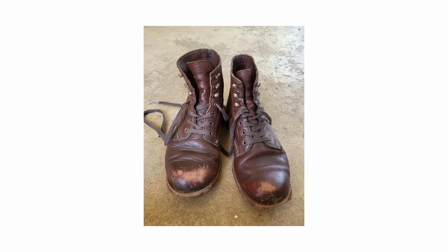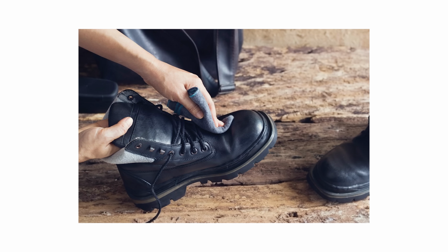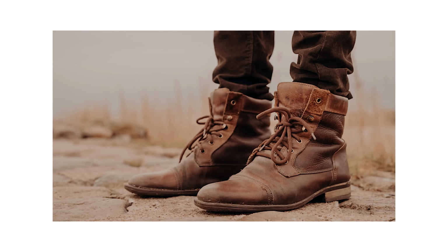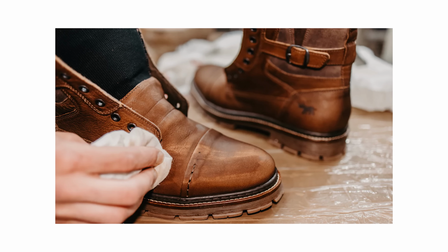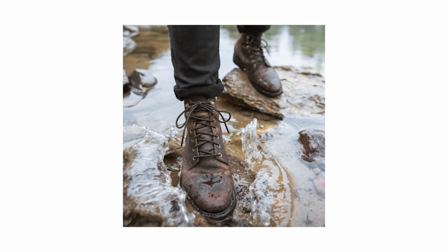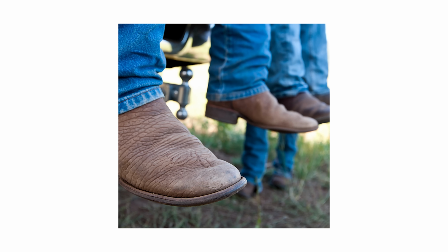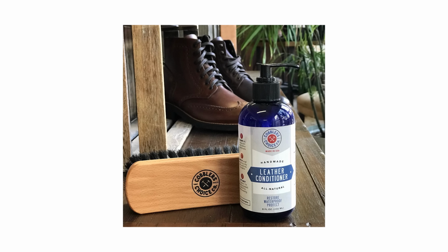Now, real leather may be much more durable than its synthetic counterparts, but this does not necessarily mean that it's indestructible, and your boots will definitely require some maintenance if you want them to last longer than a couple of winters. First of all, make sure that you are regularly cleaning your boots using a brush and a cleaning product, as dirt and mud can clog up the pores of the fabric and leave the exterior both feeling rough and looking shabby.